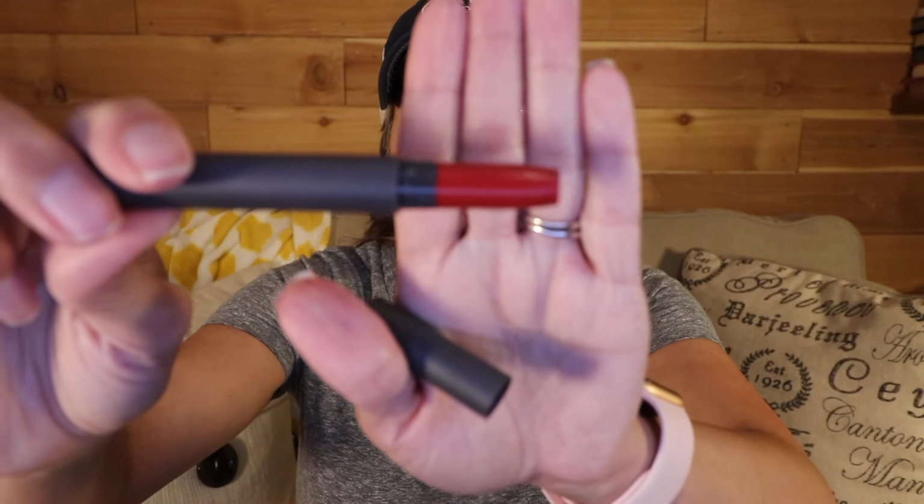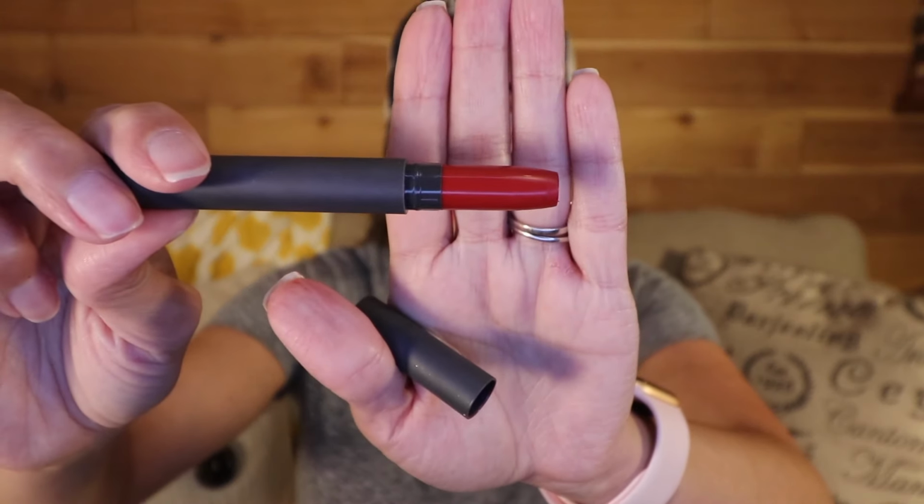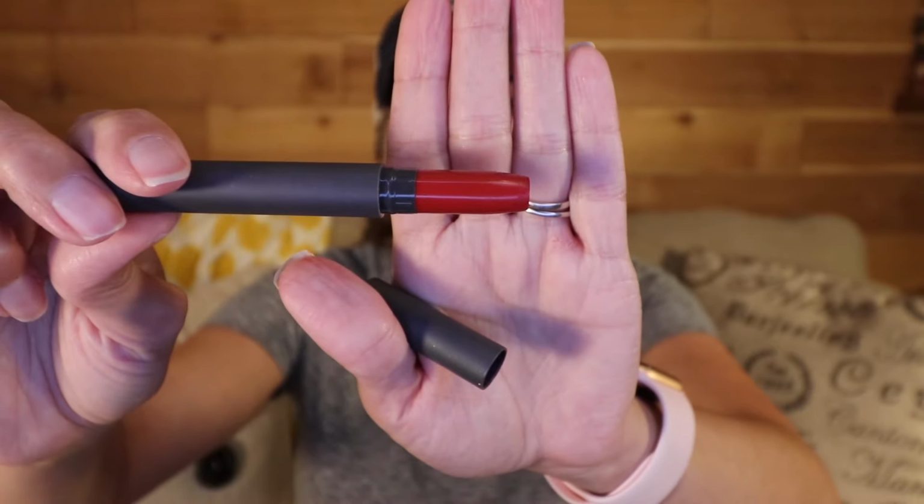This is another one we're so close to being done with, and I'll be a little bit sad when this one is finished. It is my very favorite red. I've got Bite Beauty Gazpacho waiting in the wings, so I'll be excited to finish this one off, but I'll also be a little bit sad.